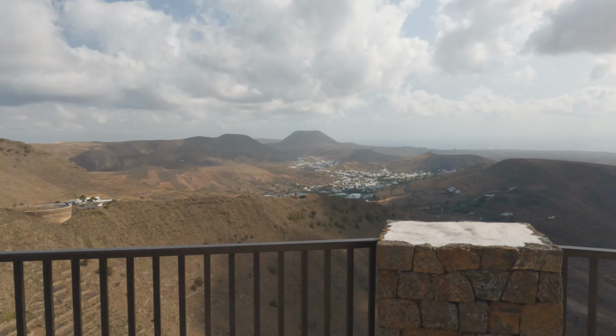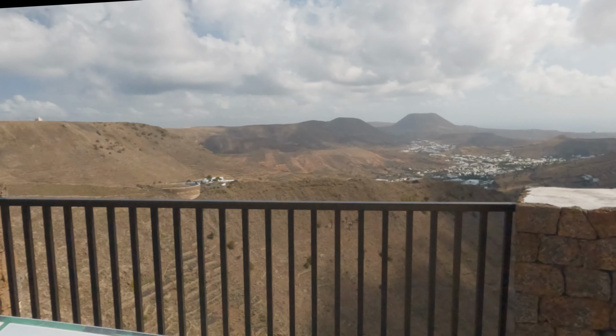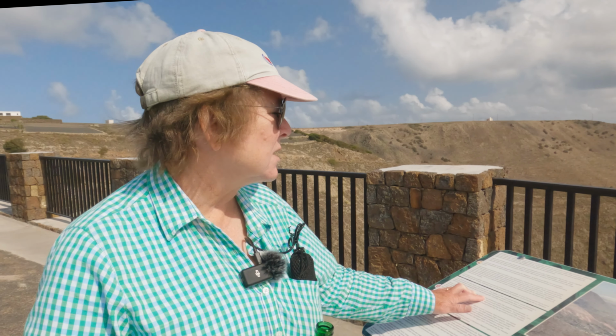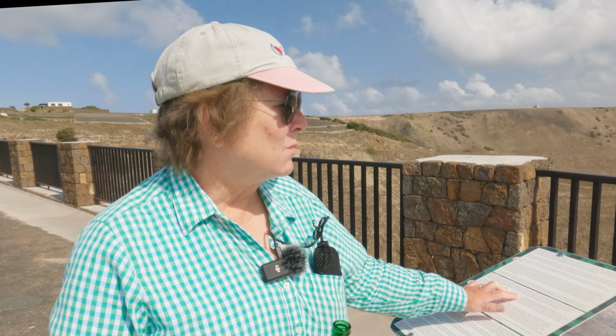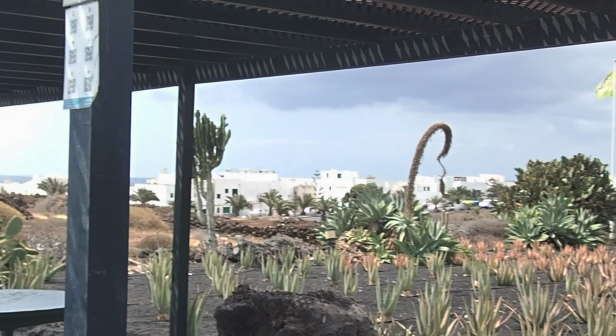They don't get a lot of rain here. He said 17 days a year. Most of the moisture comes from the mist or dew in the morning that's absorbed by the volcanic rocks. And then the moisture leaches into the ground, into the clay ground, and waters the plants and any agriculture that they have growing. We are at an aloe vera farm.